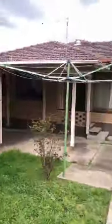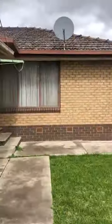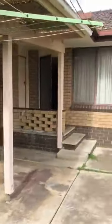This beautiful home right in the central of Tullamarine. There you go. If you're interested, please let us know. Give us a call. Thank you.